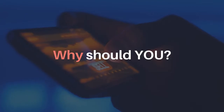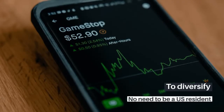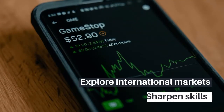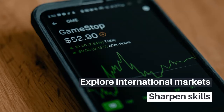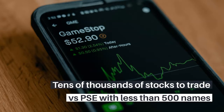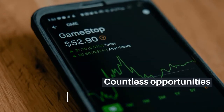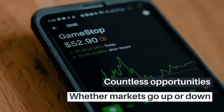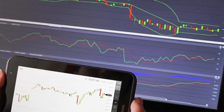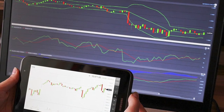I opened my eToro account in 2018, as I wanted to diversify, to explore international markets, especially the US, and sharpen my skills further when it comes to stocks trading. It's like a new world of countless investment and trading opportunities opened up for me, thousands of names compared to less than 500 in our own PSE. There is much more excitement and volatility in international markets. Much more choices, much more participants. Hence much more volume and movement. You can also make money even on downtrend stocks by shorting them.